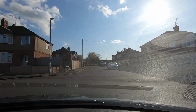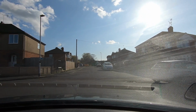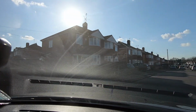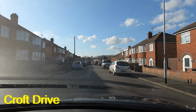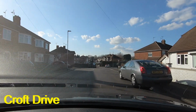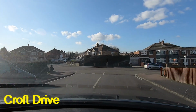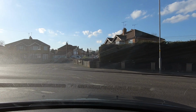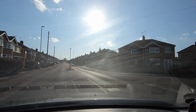Just creeping out because there's cars parked on either side of this junction, and it means my view is a bit blocked. So creeping out, making sure it's safe, and away we go. So we're on Croft Drive, and we're going to come to the end of this road. We're going to turn left, and that will then bring us back onto Shackerdale Road. All looks pretty clear. No problems there.